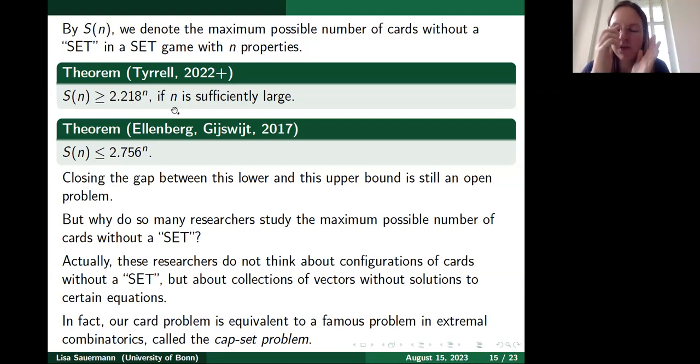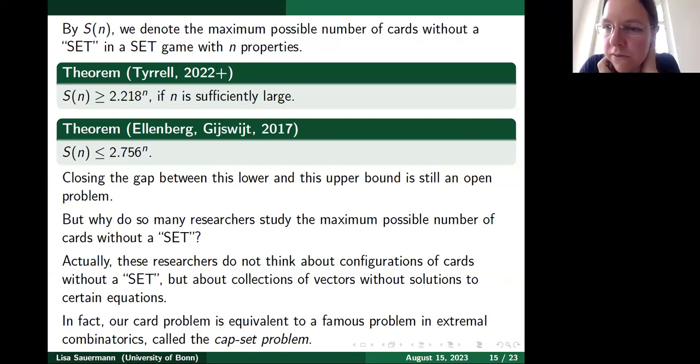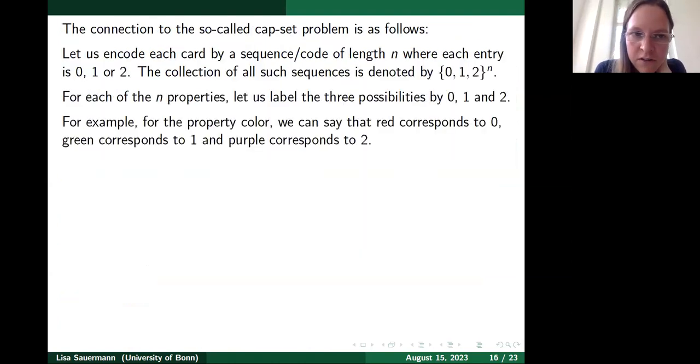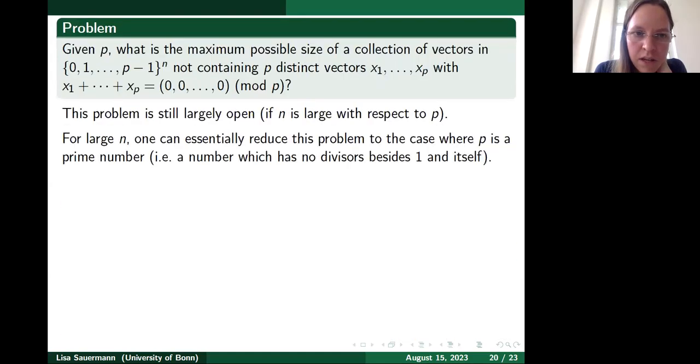Well, I guess it depends on your area and what type of questions you're interested in. But in extremal combinatorics, typically people are interested in the growth behavior for large n. So the starting values for n equals 1, 2, 3, 4, the first few small n, don't really matter to us. We want to understand how this behaves as a function, and these few small exceptional values at the beginning don't really matter. That's also the reason why these constant factors were unspecified here, because they don't really change the main behavior.